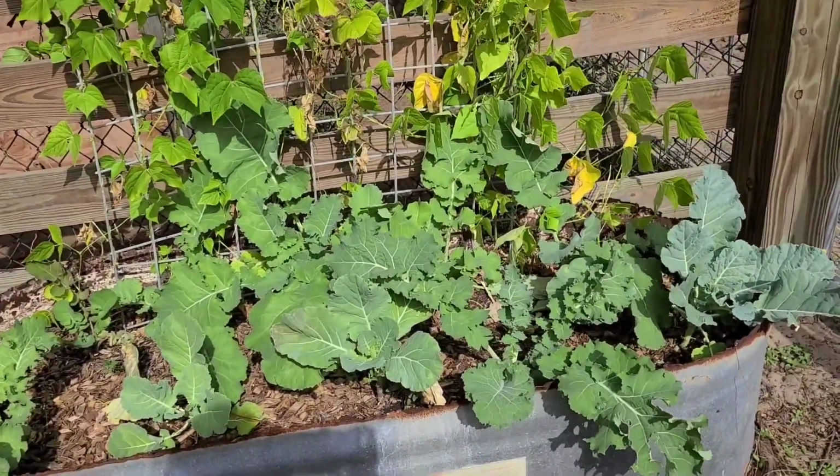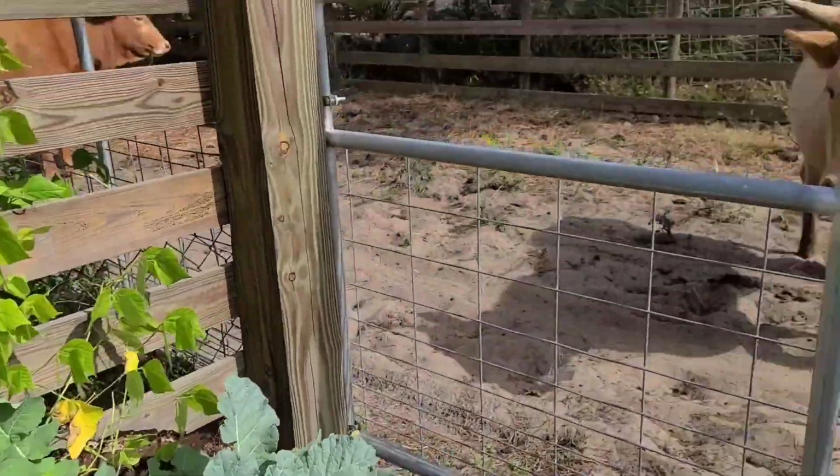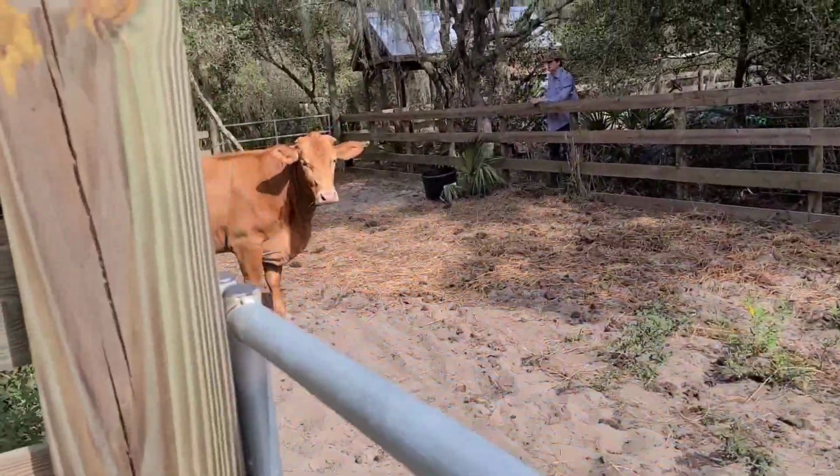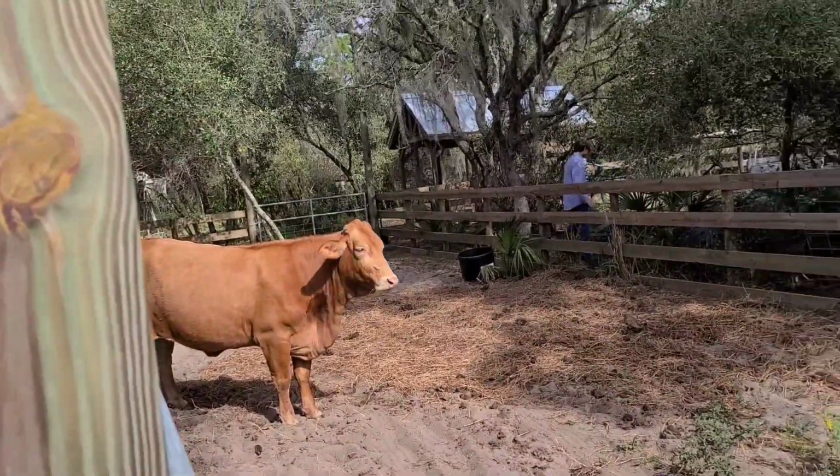So over in here I've got some collard greens, and I have some, hello! And here's our cows, Daisy and Buttercup.